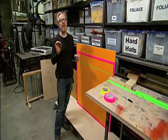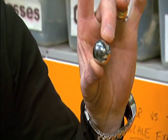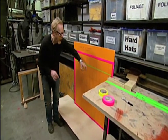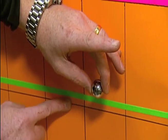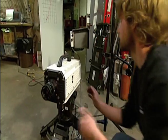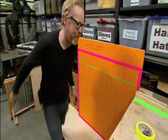Well, this test is going to be comprised of two separate parts, and I am using a bullet of sorts. You may recognize the steel ball bearing as some of our ammunition from Steam Machine Gun. Part the first. I will be dropping this ball bearing from exactly table height, handily marked by this green line right here. I'll be filming its drop on a high-speed camera and counting how long it takes to get to the ground.